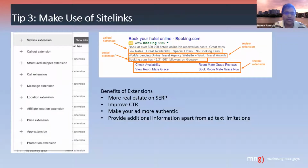So number 3 is extensions. Not sitelinks, sorry, extensions. One thing I want to mention is the benefit of Google Ads: you want to make your ad as prominent as possible on the search result page. You want to get the most real estate, right? The way you can do it is by adding extensions onto your ad campaign.